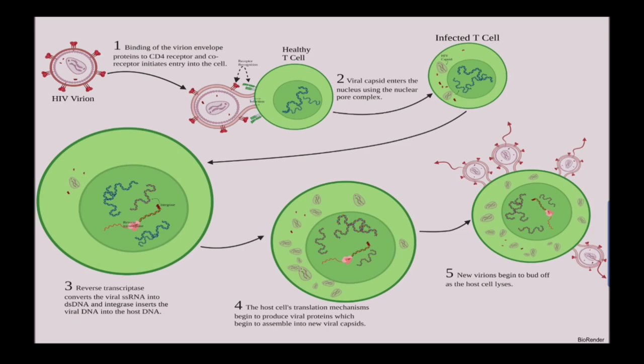AIDS is the most advanced pathological side effect of HIV infection and comes about 2 to 15 years after the initial infection. It occurs after acute HIV symptoms have gone away for several years. It begins when the concentration of CD4 T cells begins to drop drastically in the body.